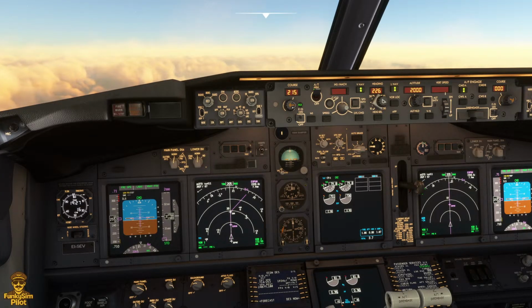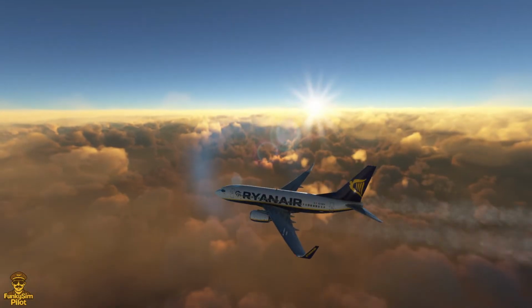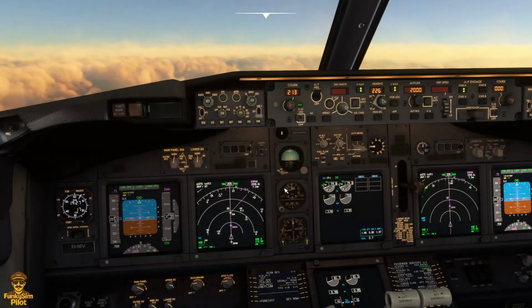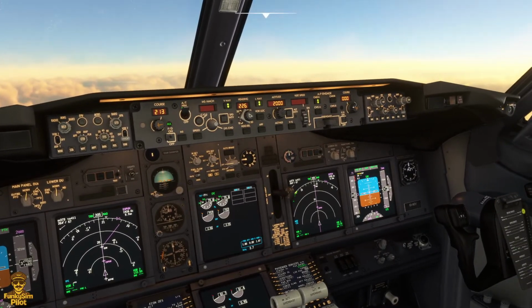So up here the weather is nice, look at that. But poor Europeans, man. Oh well, it's a first world problem, I know. 213, I'll also put it in the course box on the right side.